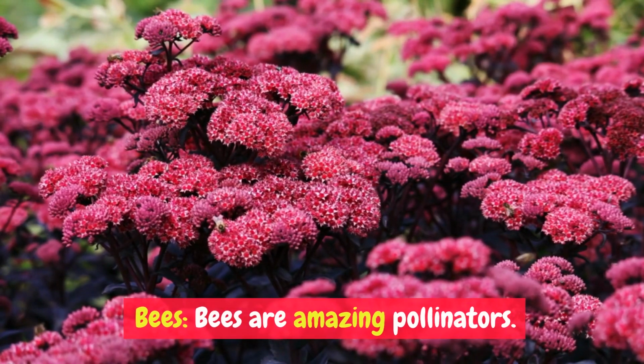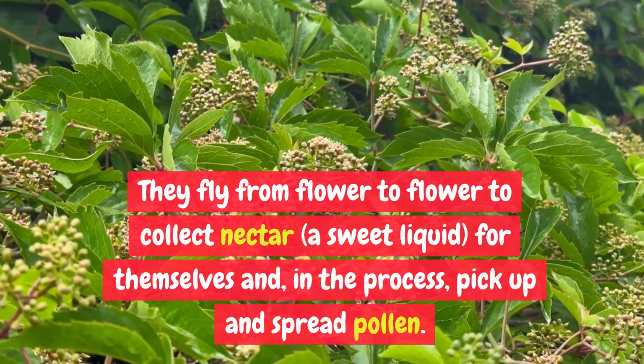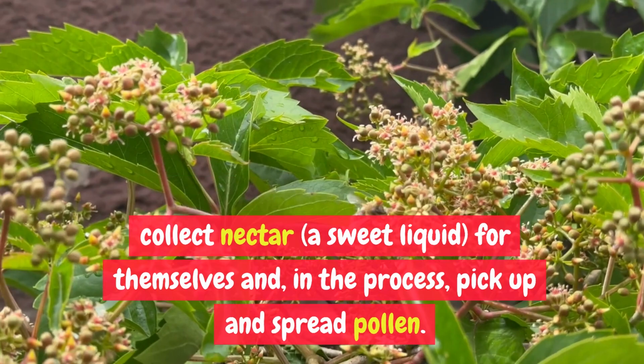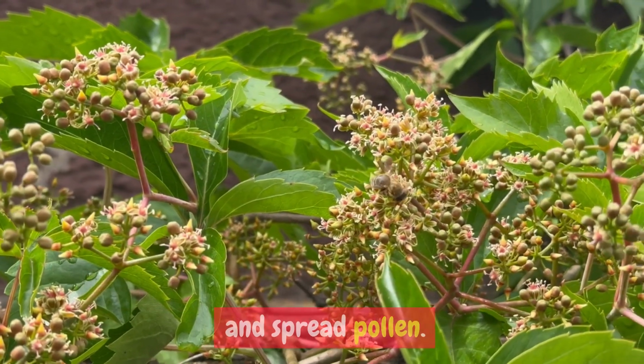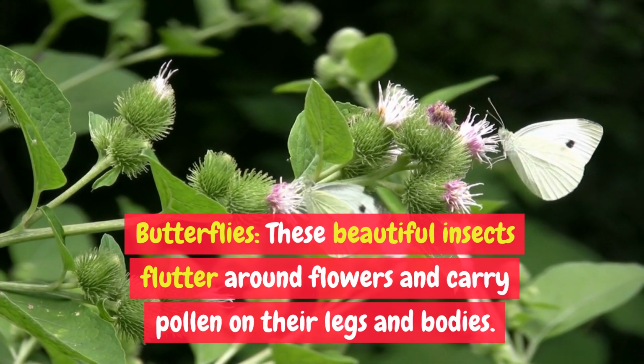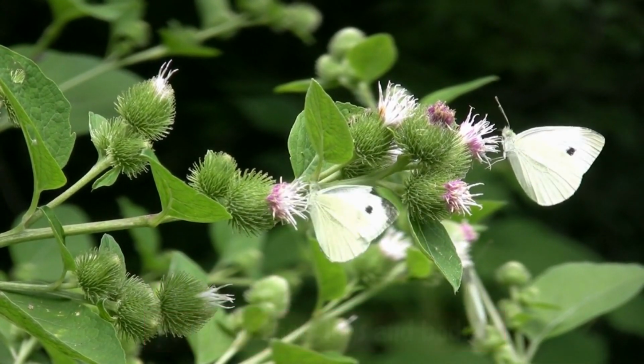Bees. Bees are amazing pollinators. They fly from flower to flower to collect nectar, a sweet liquid, for themselves and, in the process, pick up and spread pollen. Butterflies. These beautiful insects flutter around flowers and carry pollen on their legs and bodies.